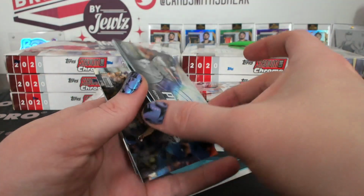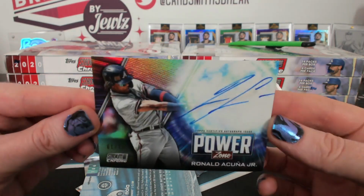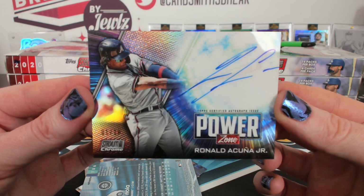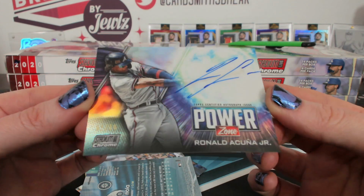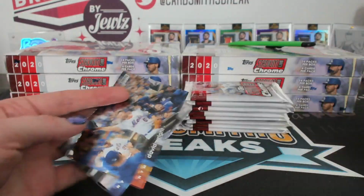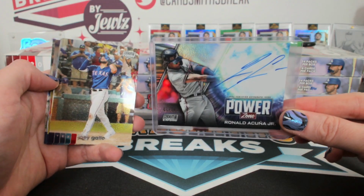Oh, look at this! An Acuna 1 of 10. That is awesome. Can't get it to where I can see that numbering. Like that? Doesn't look as cool though, does it? Wow. Is it raining? Yeah, wow, that is a downpour. 1 of 10 Acuna. That card is so cool. There's an Arenola refractor. It is a very cool card. It looks great. Plus, obviously, it's a 1 of 10 Acuna. Beauty. That is a beautiful card.